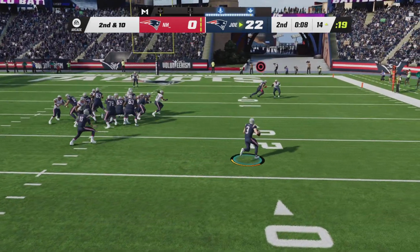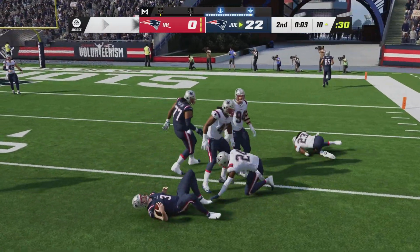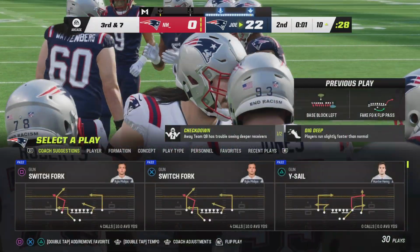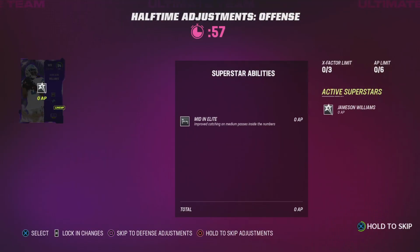Oh, they flip it to the kicker. He looks like he's going to throw it. First half in the books. You're watching the NFL. We now proceed to the start of the second half.